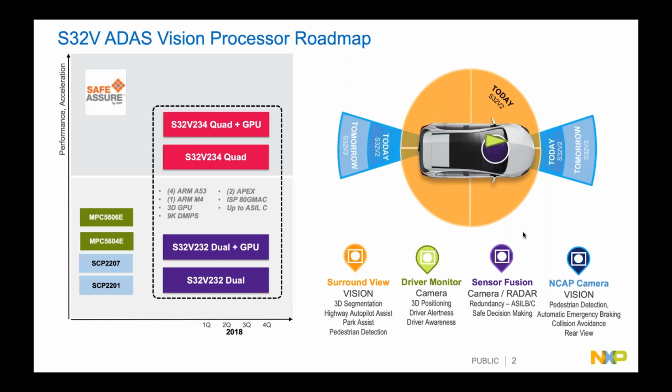Another is sensor fusion, having a safety device that's capable up to ASIL B or ASIL C, which is what the S32V 234 is rated for, allowing some additional redundancy in hardware to make safety critical decisions. And then the last is addressing the in-cab camera vision, forward and backward camera systems. And in the future we'll be looking at trying to do higher resolution, farther distance cameras supported by the V3 processor coming out in the next year or two.